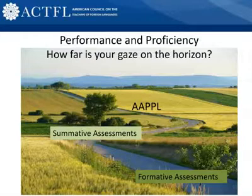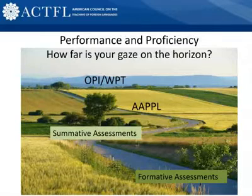As we look further out on the horizon, the assessments such as APPLE, the ACTFL assessment of performance toward proficiency in languages, again, it's on that same path, and it is still definitely in some controlled contexts, but what you're able to do is getting you closer to that unpredictable arena of the ultimate oral proficiency interview, writing proficiency test, way out there on the horizon.